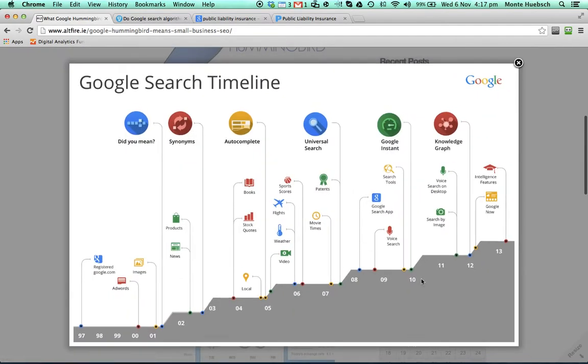click on this and you can see Google is now 15 years old, by the way, 15 years old in September. We can see all the different things that have happened since the early days when we did our first Google searches back in '97 and we connected by modems, all the way up to Google Instant and Google Knowledge Graph and now the Google Hummingbird algorithm.